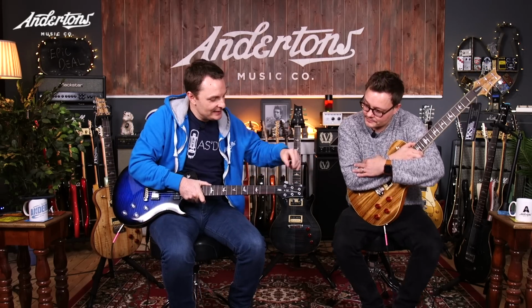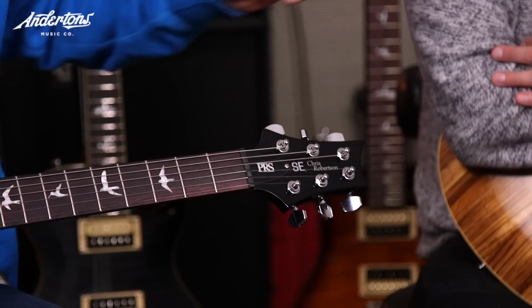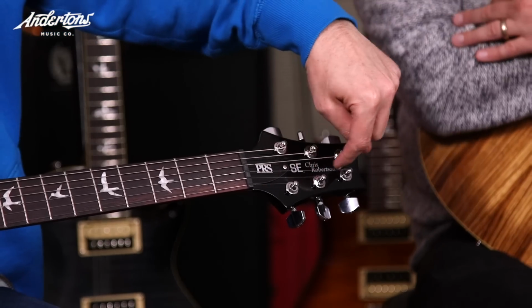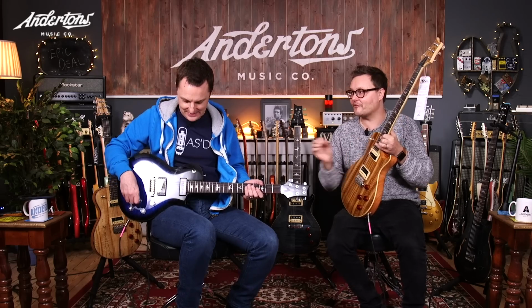I think the only material difference between a 2017 and a 2018 one is you can see on here, this is what the old SE logo used to be. So there's no PRS, there's no Paul Reed Smith signature. You're not going to play the logo. I mean, I've got some gaffer tape you can put over there. Write your own logo. You can write your own logo.